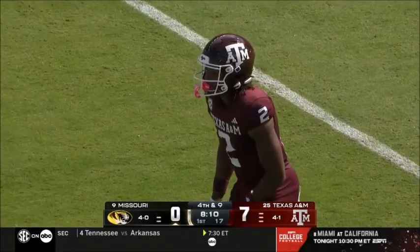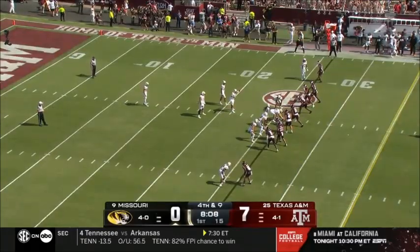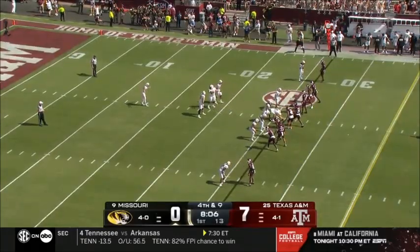Luke Bauer, 6'5" punter, to punch away to one of the most dynamic playmakers as a true freshman in Terry Bussey.